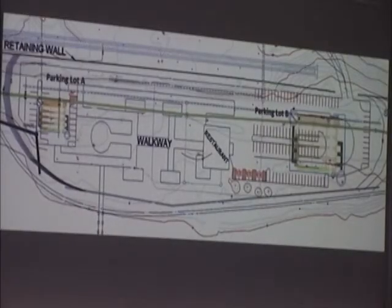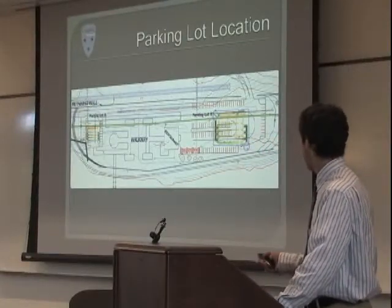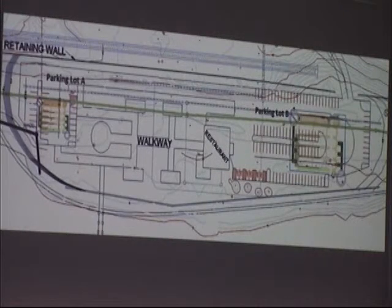And then lastly, I'm going to talk about the parking lots. As I mentioned, we have two parking lots on our site, parking lot A and parking lot B. This is at the north end, this is at the south end.